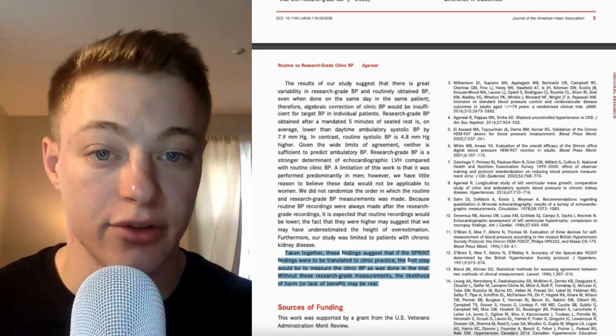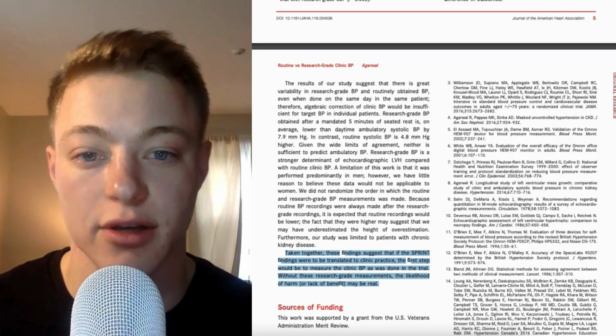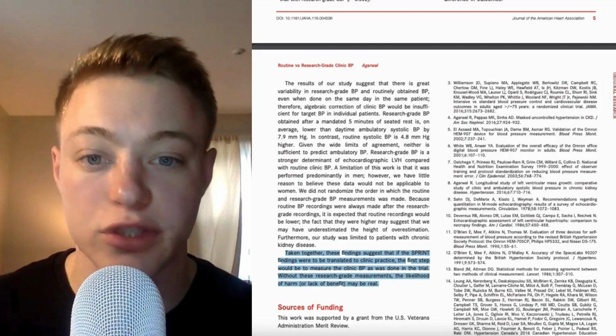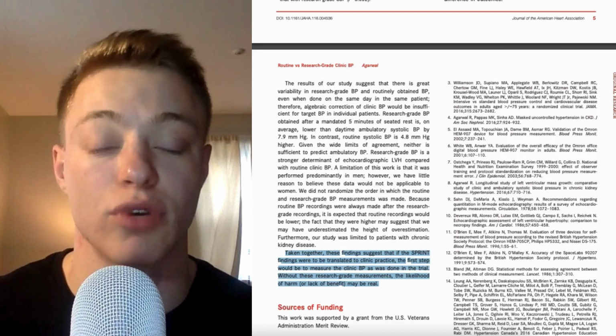Quote, taken together, these findings suggest that if the SPRINT findings were to be translated to clinic practice, the first step would be to measure the clinic blood pressure as was done in the trial. Without these research grade measurements, the likelihood of harm or lack of benefit may be real, end quote.